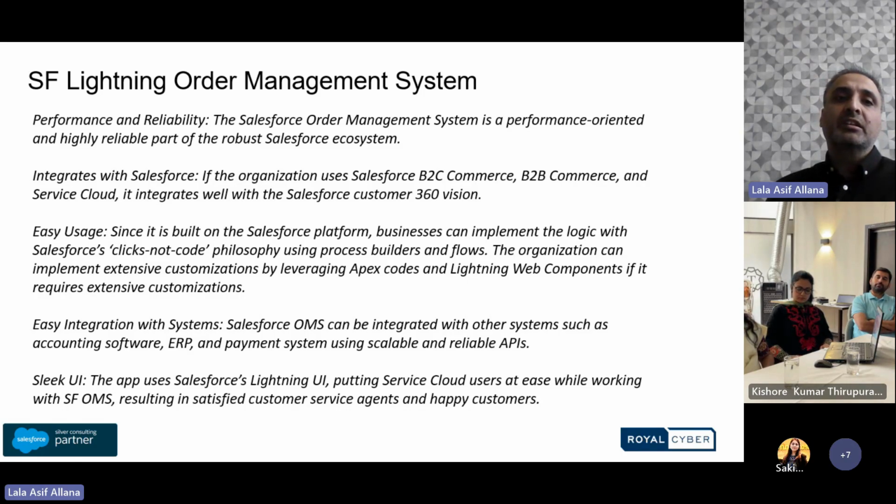Plus, the advantage of using Lightning Order Management System would be, let's say, if you are using Sales Cloud and you have the order objects, quote objects, customer objects, all these out of the box standard objects, which we call in Salesforce terms, are also available as shared objects when it comes to Lightning Order Management System. So you don't have to replicate any kind of data between these systems, or move the data in terms of attributes or objects from Sales Cloud or Service Cloud to Lightning Order Management System.